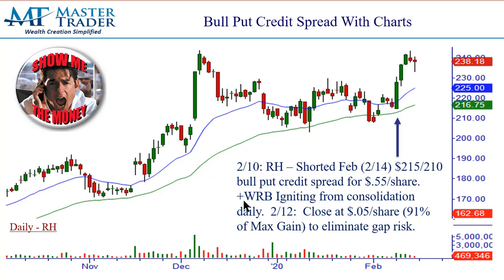Restoration Hardware, we did last week. We shorted on this particular day right here. We sold a put spread, the 215, 210. We sold it on February 10th. It expired the 14th. So we had 4 days of risk, folks. This is what we call a wide range igniting bar from multi-month consolidation with the 20 rising 50. This is what we call a no-brainer setup.